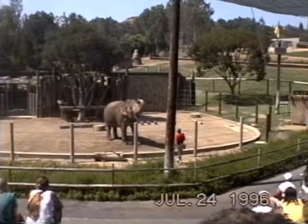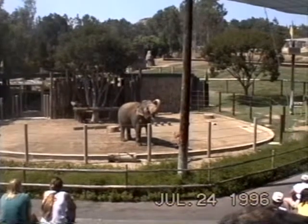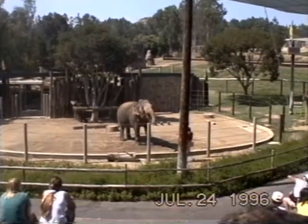Okay, let's play catch. Once again, there's over 100,000 muscles in that trunk alone. But that's enough to catch this. Yes! Nice catch!